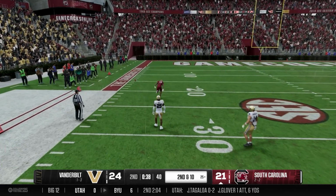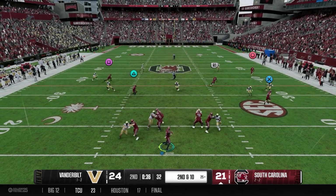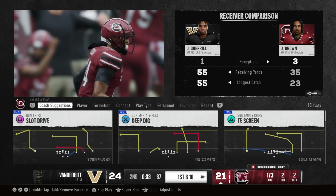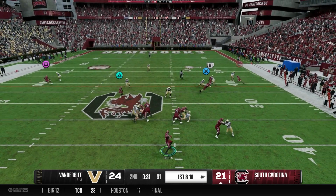Ayomanor again behind the defense, but he can't bring it in, just overthrew him. 2nd and 10, South Carolina still getting aggressive here. Another man downfield. This time it's Jared Brown with the connection. And South Carolina now in business at midfield. They've got 33 seconds and 2 timeouts.